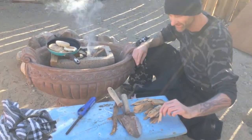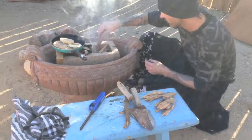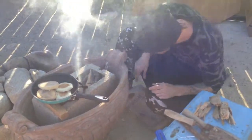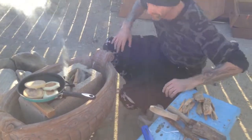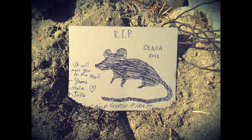Hi, everybody. This is Cooking with Shami at the Gypsy Pirate, Camp Gypsy Pi-Rat. And then we're gonna have English muffins on a brick stove, our little brick oven, brick stove. You've heard of brick ovens, we had a brick stove. This is your first desert adventure.